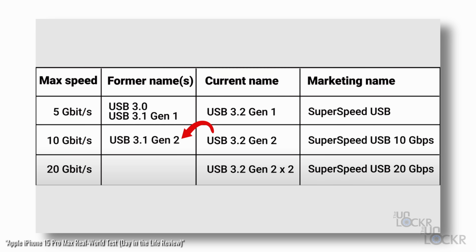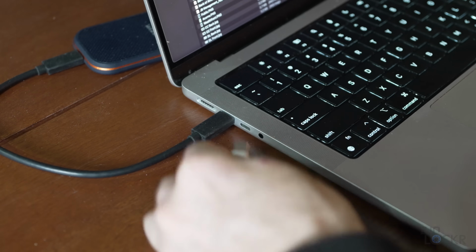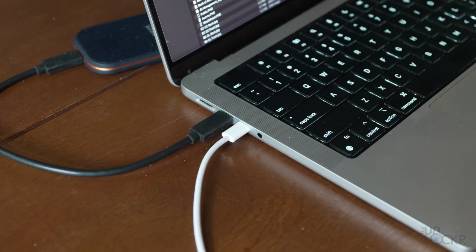Truth is, though, most people using an iPhone will simply AirDrop things to their Mac if they have one, and unless you're shooting large footage files and need to transfer them regularly to the computer, you probably won't notice or care about the speed when transferring files plugged in.